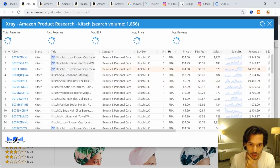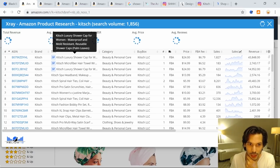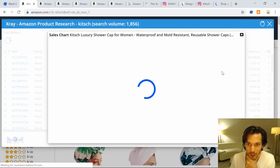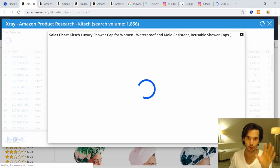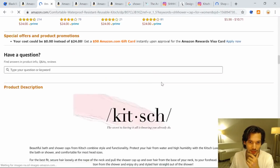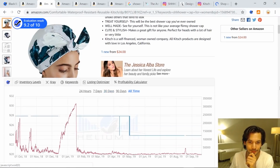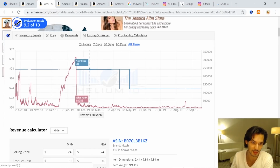So let's look at this. Kitsch revenue, what are their best selling revenue share? Shower cap, it's just killing it. And by the way, you want to go and check either in Helium 10 itself in the web app or using the Chrome extension. You want to see what the sales have been like, and I'll show you. What I want to be seeing is at least stable sales. So I'm going to go down, let this load, zoom out, and see what the sales rank looks like.